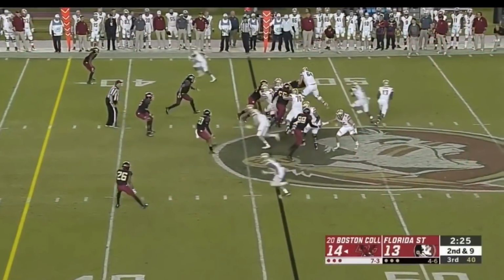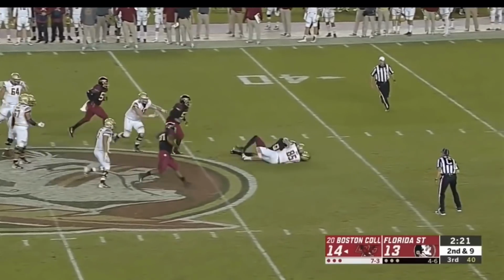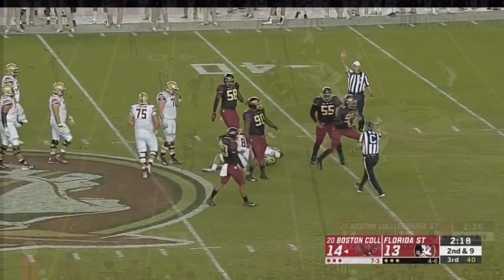For him, this defense has done a good job. They got to stay strong. There's Brian Burns into the lap of the quarterback and down.